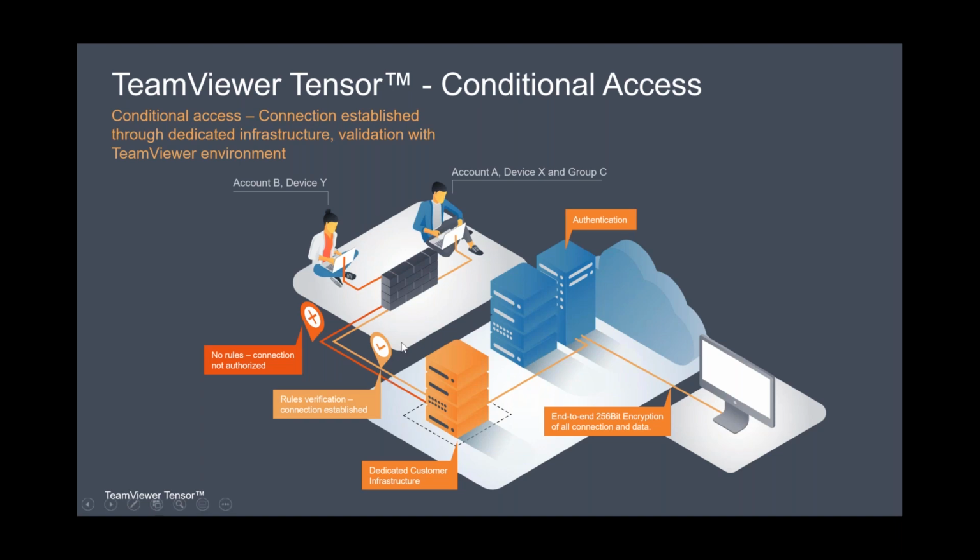What we do is we provide a dedicated piece of hardware. You can see this orange box here in our private cloud, and we force all of the TeamViewer traffic for you as a specific customer to go through that particular piece of hardware. And it's on that piece of hardware that we give you the possibility to add access control rules. You could add access control rules at a device level, account level, and a group level, and therefore at a very, very granular level, you can actually control who connects to which machine within your organization.